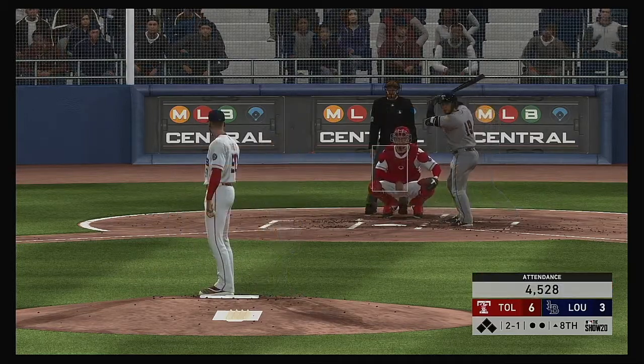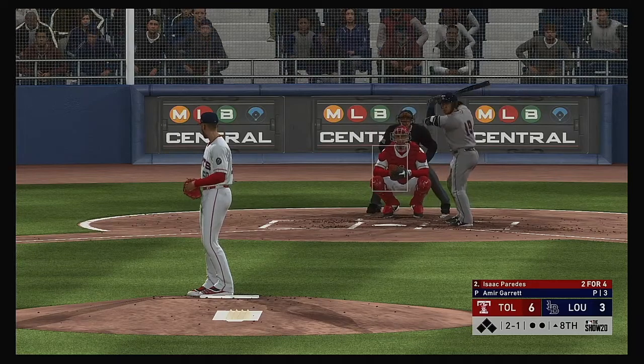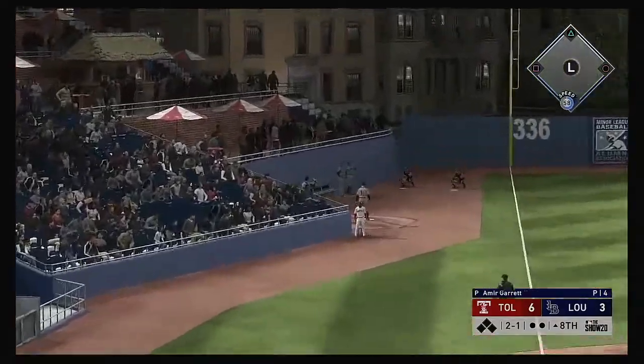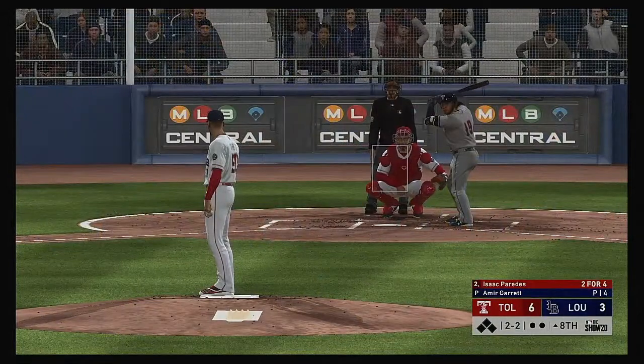Come back with one in the dirt as the count moves to 2-1 now. Garrett is a guy known for his lights out stuff. He tends to rack up strikeout numbers at a very high rate. However, he does at times get wild. Walks have come back to bite him on more than one occasion.